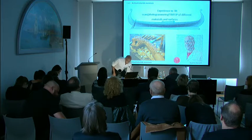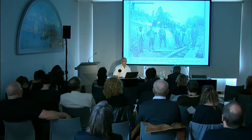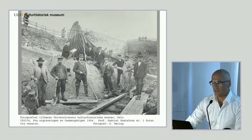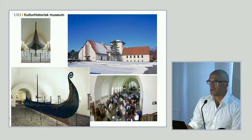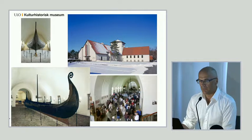There you have the Viking ship. I guess you all have been at the Viking Ship Museum in Oslo, so we don't need so much presentation here. They found the Viking ship in 1904. And this is the most visited museum in Norway, with over 500,000 people every year.